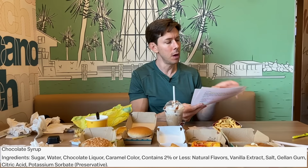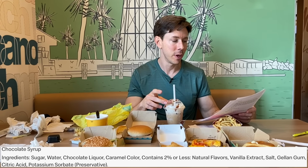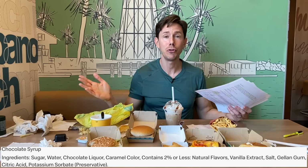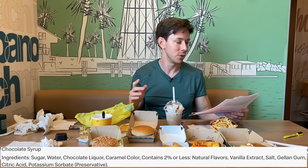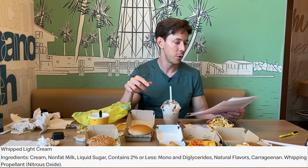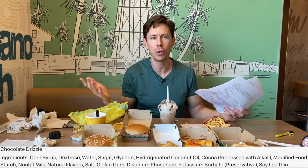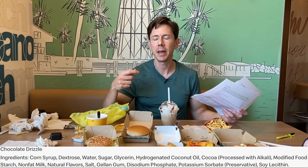And unfortunately, there's caramel coloring in the chocolate syrup on top. At least they're using real vanilla extract, not natural flavors. But in the whipped cream, there's carrageenan, and in the chocolate drizzle, there's hydrogenated coconut oil. They took a perfectly healthy oil like coconut oil and hydrogenated it to make it more shelf stable, make it last longer, but also cause more free radical damage in your cells.